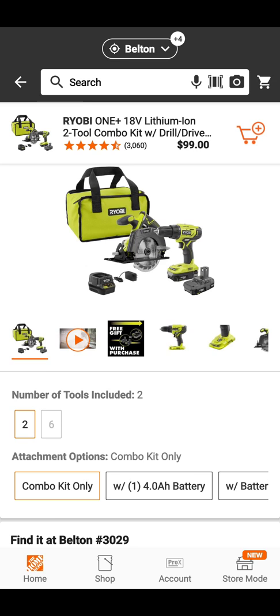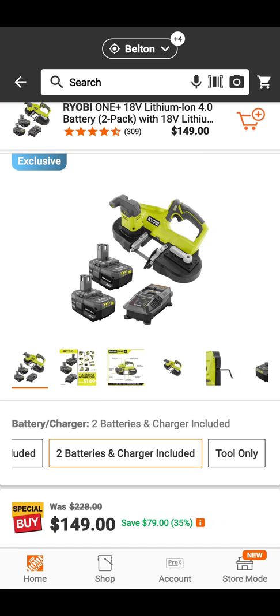This little bandsaw, now I've been looking a bit about getting a bandsaw. I thought I'd be getting the Rigid, but this looks pretty good. This is part of their Ryobi Days deals. So what happens is you buy the two batteries with the charger. That's $149. The bandsaw is one of the free tools that they throw in there. Now, there are multiple options. This might be one of my favorites.